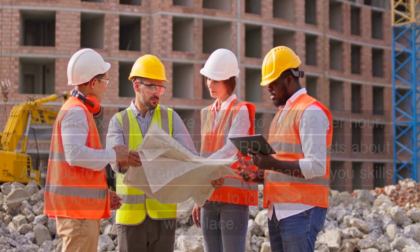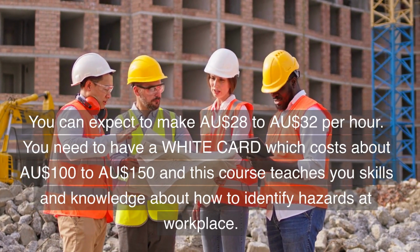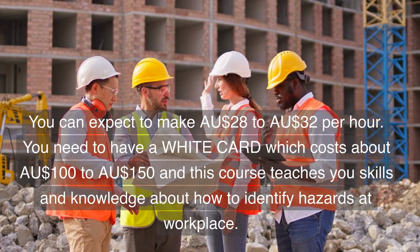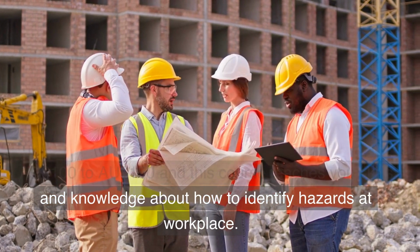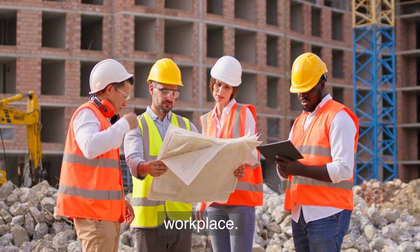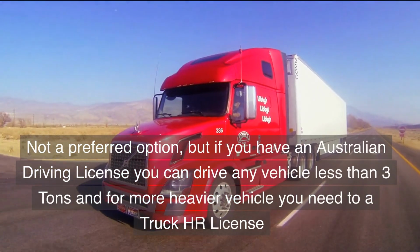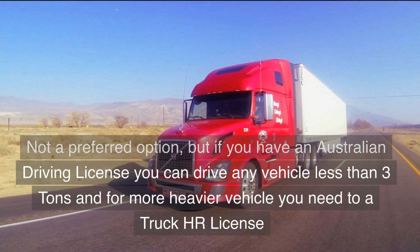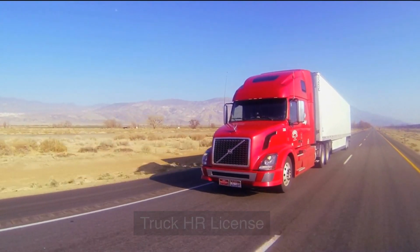Construction jobs. You can expect to make $28 to $32 per hour. You need to have a white card which costs about $100 to $150, and this course teaches you skills and knowledge about how to identify hazards at workplace. Truck drivers. Not a preferred option, but if you have an Australian driving licence you can drive any vehicle less than 3 tonnes, and for more heavier vehicle you need a truck HR licence.